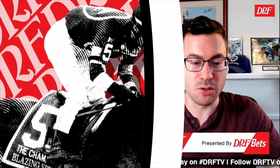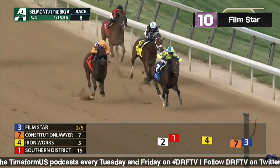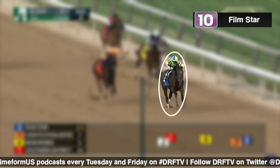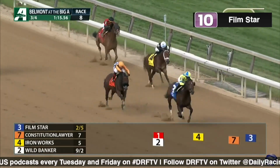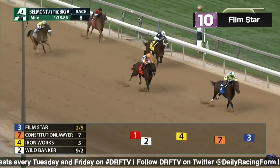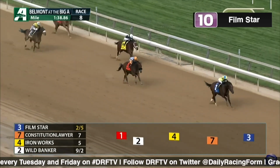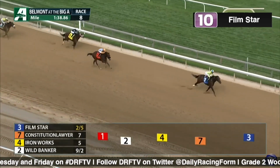Let's take a look at his most recent start at Aqueduct on September 17th. Like a lot of Linda Rice trainees, he's another one that's coming back on relatively short rest, just 13 days after this victory. But Ashley, not only was he beating weaker company this day, but also he got to control things on the front end through some pretty dawdling early fractions, and then sprint home. It's going to be a very different kind of trip in this Woodward.